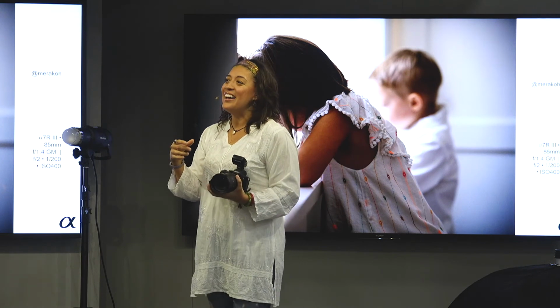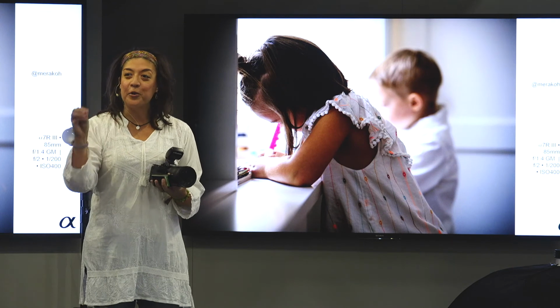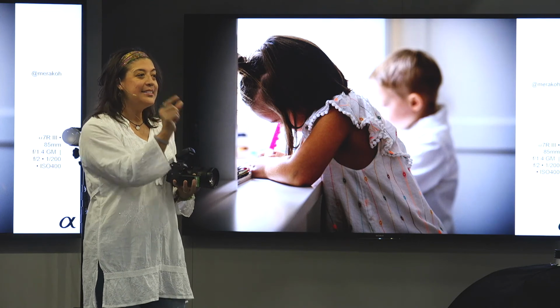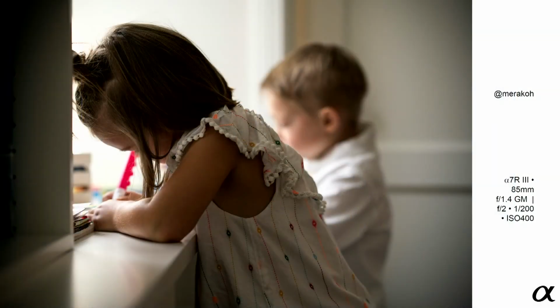And so focus is not always about focusing on the eyes. Focus should always be about focusing on the story. What is the mini story in this moment? And for this, it's her sleeve. It's the pom-poms. It's why she loves this. I don't need her to look at the camera. I don't even need to be focused on her face, because then that would take away from what I'm wanting you to pay attention to.